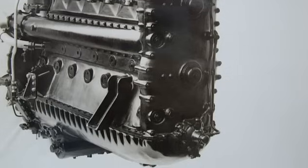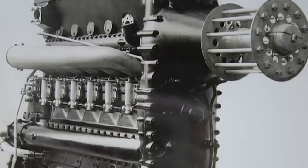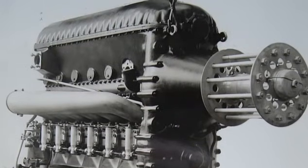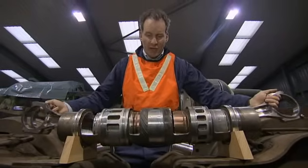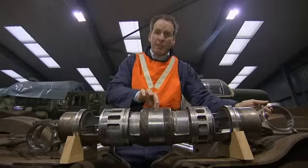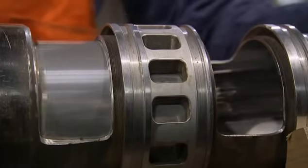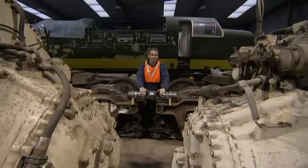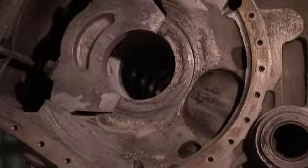It's called an opposed piston engine. Napier's first version, the Culverin, had 6 cylinders, each with 2 pistons. So, as the two pistons come together, they compress the air to such a high temperature that when diesel is injected here, it burns and fires the two pistons apart, turning two crankshafts. It gives a much greater power-to-weight ratio than a conventional diesel engine.